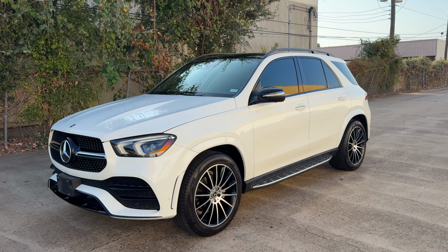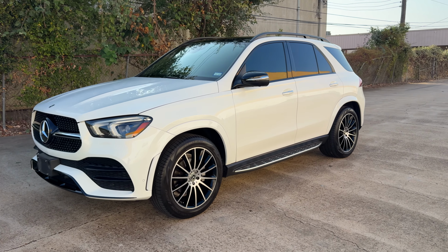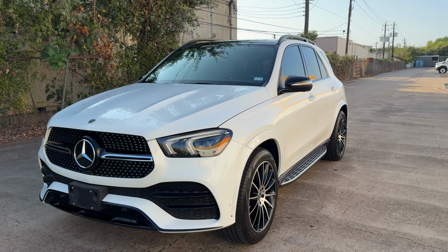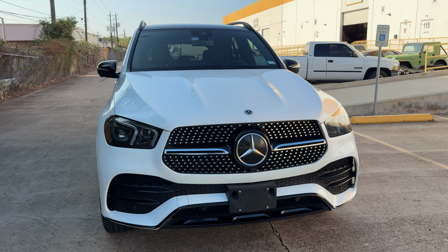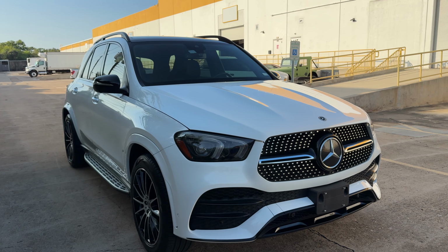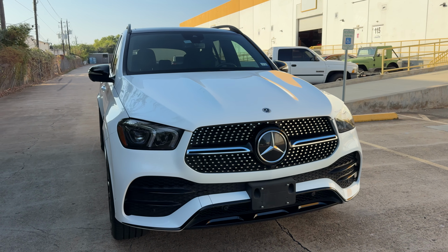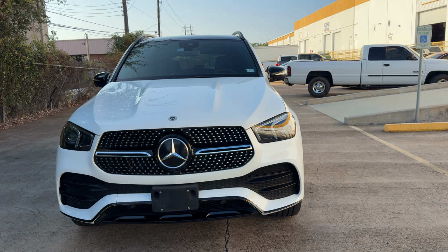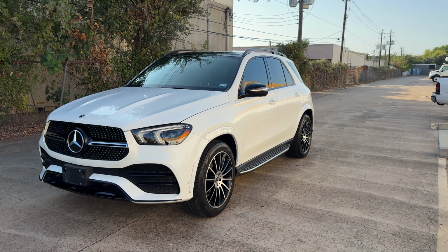Today we are highlighting this 2023 Mercedes GLE350. We just got this one in from a client here locally. Beautiful car, has 57,000 miles. Very nice, all dealer records. Have a stack of dealer records on this one. It was just serviced a few days ago. It had all the up-to-date services completed.